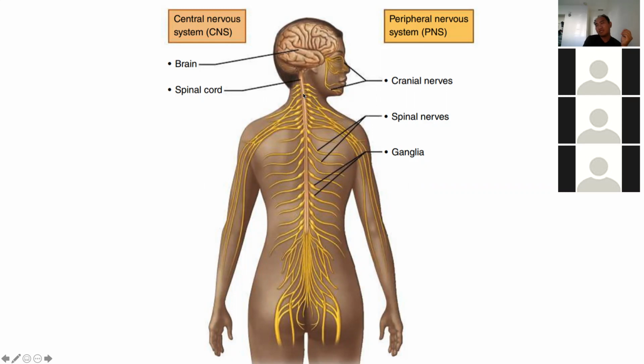What about the nerves coming out from the spinal cord in the neck region, like cervical? Because they are coming out from the spinal cord, they are no longer spinal cord. These are really big nerves, spinal nerves coming out from the spinal cord, and therefore they are included in the peripheral nervous system. Of course, those little nerves in our finger are peripheral nervous system. So if you want to remember this, brain and spinal cord is central nervous system, and anything other than brain and spinal cord is peripheral nervous system.